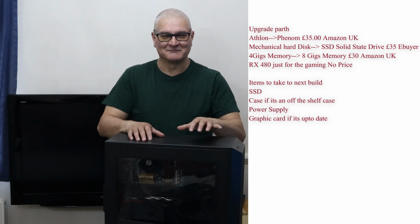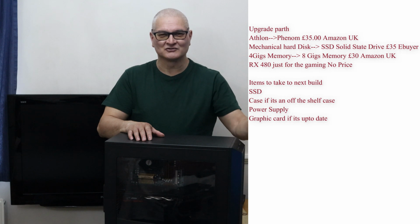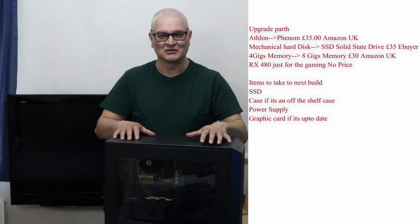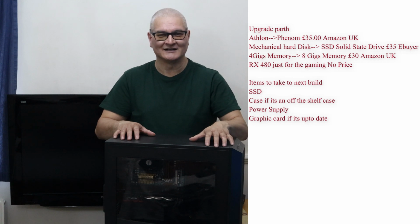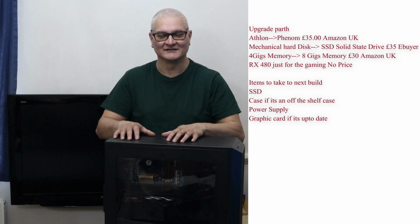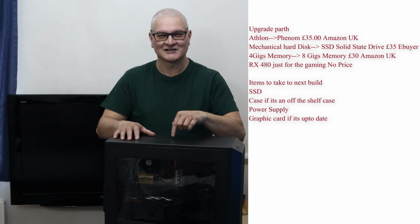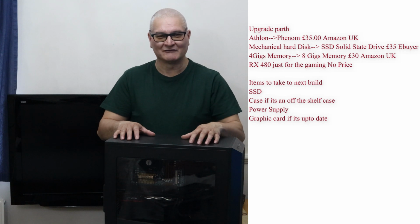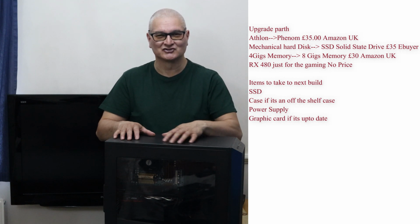Now the SSD made a massive performance boost to the PC, and the boot up times went from literally a minute to 35 seconds. And this has got a SATA 2 interface, not a SATA 3, so it's not even running at maximum speed. So I reckon we could certainly get another 5 seconds easily shaved off that time.